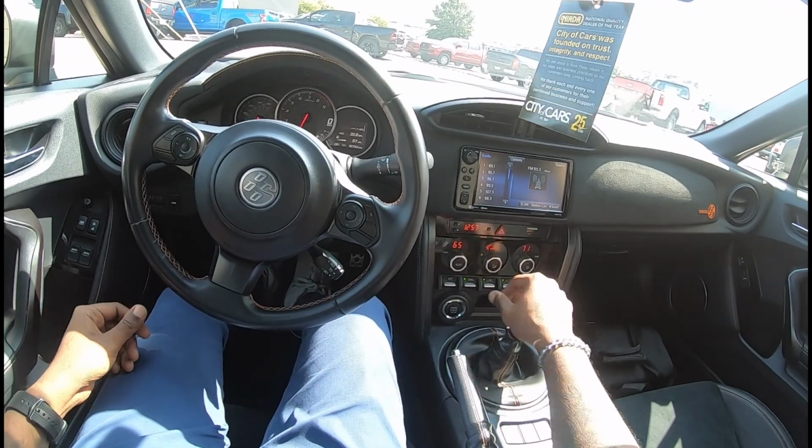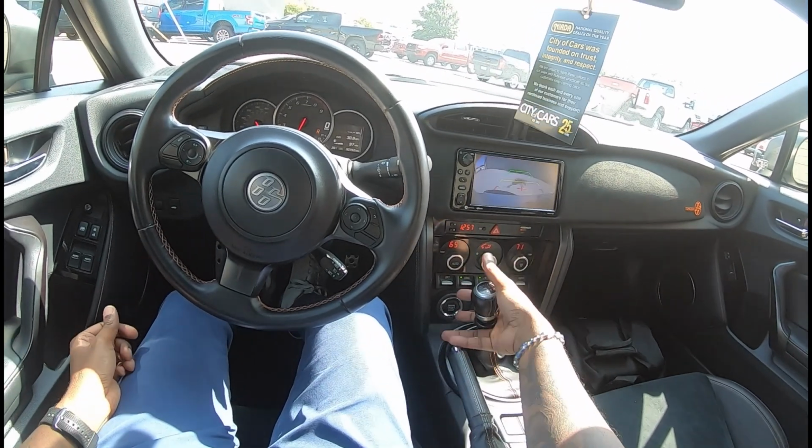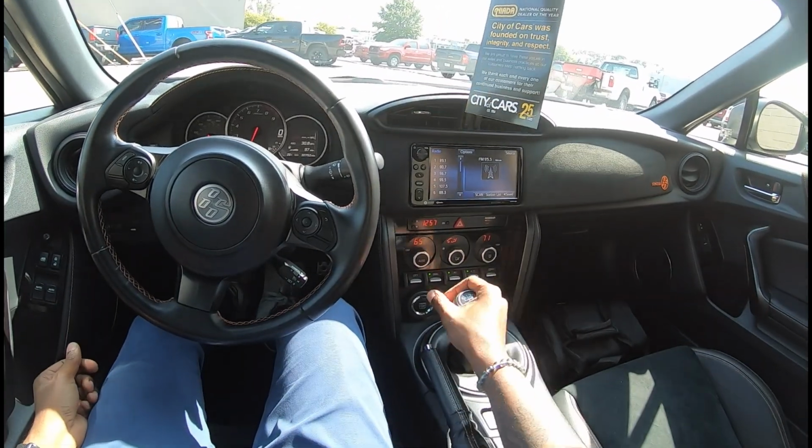Precise with the gears. This thing is pretty good. Pull it up and go to reverse. Got a rear view camera on here.